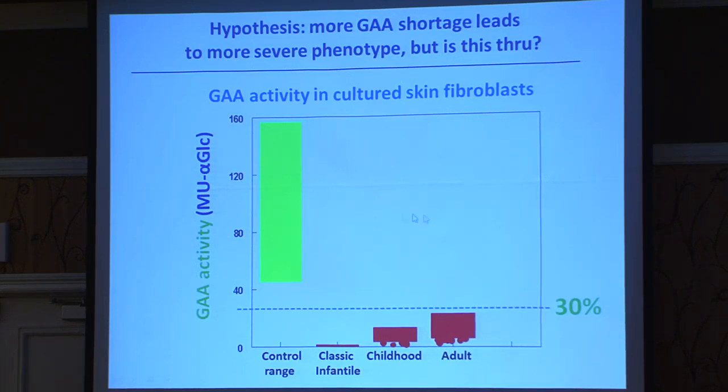If you then look at patients with classic infantile Pompe disease, very severely affected, they have very little to no activity. In childhood Pompe disease, you may be able to find some activity, but in some patients here, you don't find any, but still they have a less severe phenotype. And adults, the large majority, do have a substantial amount of residual activity, 5 to 25%. Some have very little. Here we have set the limit at 30% of average normal.